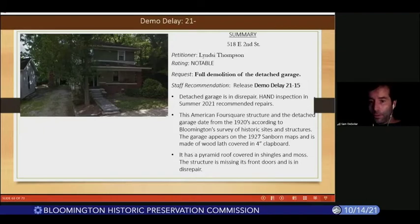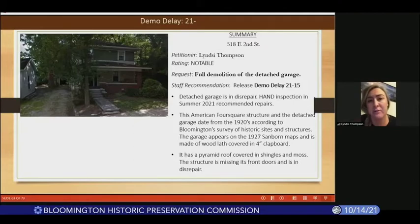So are you willing to go chat with your contractor, chat with Han, see what kind of bad shape it's in, and if it's okay, slap some plywood on the doors and on the roof and wait till spring, provided you get an extension on your permit? Yeah, I think that would definitely be something we could work on.